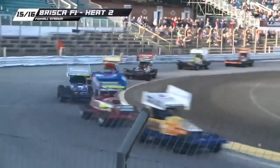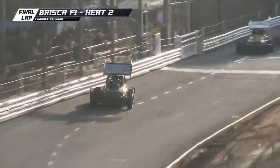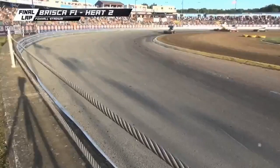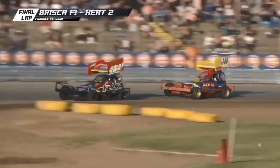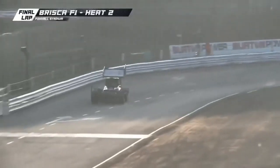It's going to be a win by the look of things for Ace Ash, Ashley England in 3.46. And he'll be the third generation of his family to win here at Vauxhall. His grandfather Alan England won here. His father Alan England Jr. has won here. And now it's going to be Ashley England in heat number 2 here at Vauxhall Stadium, coming in to take the win.